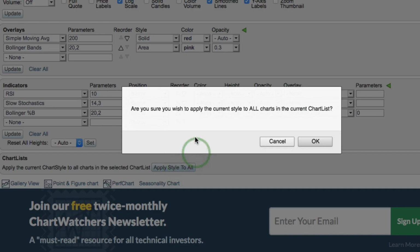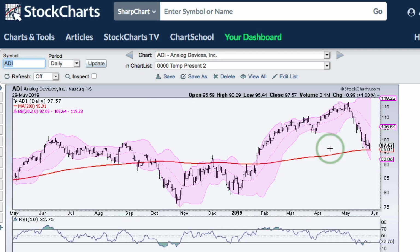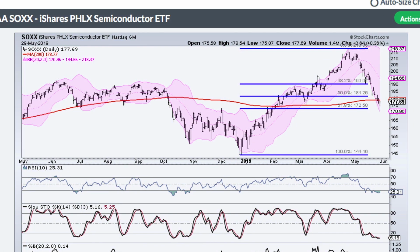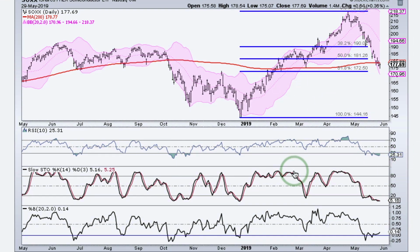If I click that, it'll ask me if I wish to do that. I'll click OK, and OK again. All the charts in this chart list will now have the setting I just set for Analog Devices. So we'll go back to View All, and that'll put us on 10 per page. Then I will recenter this, and we can see that we can now fit that whole chart in the viewing window.